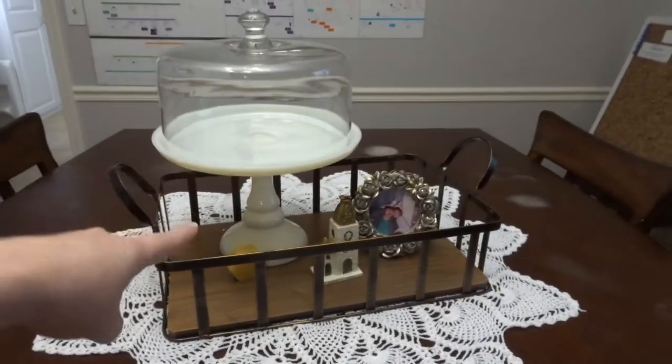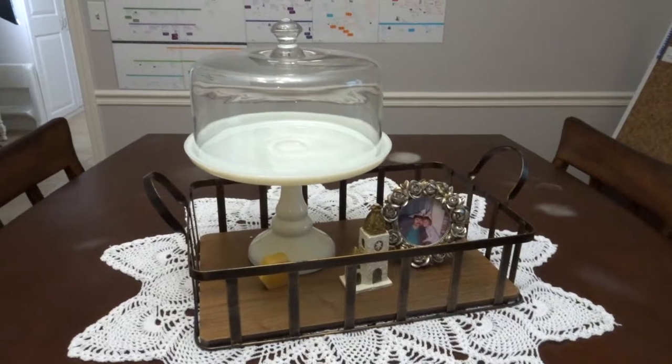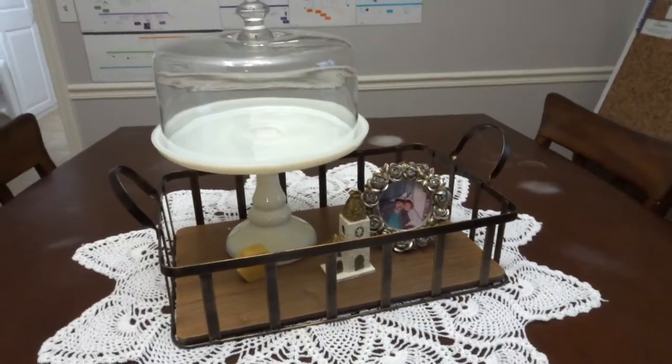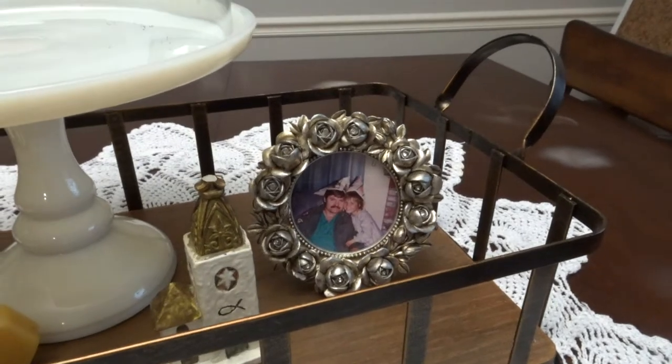And then this is Pioneer Woman. I always put stuff in it for the holidays, but since we're getting ready to move, I have not put anything in it for Valentine's Day. But that's actually an easy way to decorate, I found. And then I always keep a picture of me and my dad out, because you know.